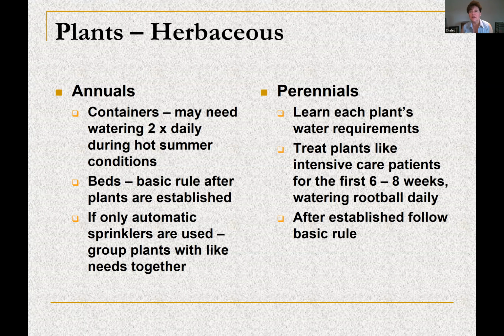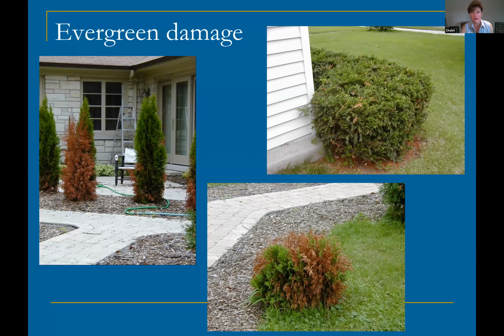Now, the perennials, you need to learn each plant's water requirements. And we have all kinds of wonderful plants. It goes from the sedums that don't need a lot of rain to the ferns that always need a lot of water. Okay, so again, all of these, you need to treat them like intensive care patients for those first 6 to 8 weeks, watering the root ball daily. And then after that, follow the basic rule of 1 inch of rain at 75, a half inch more for every 10 degrees above.